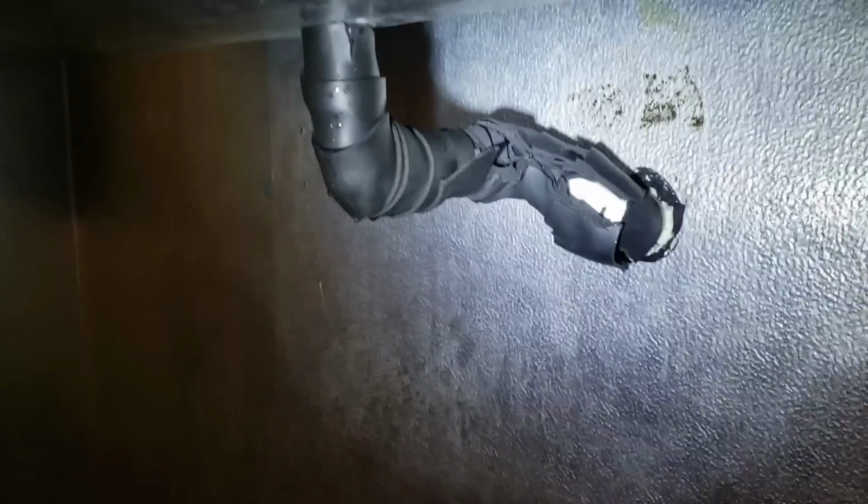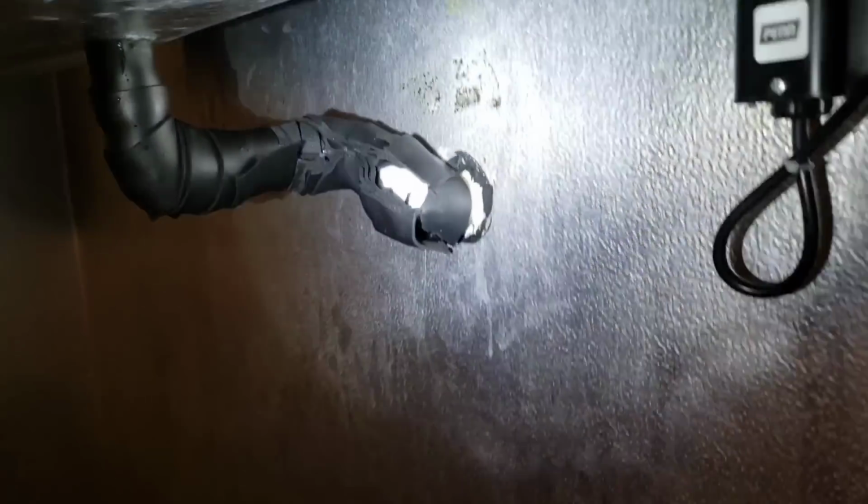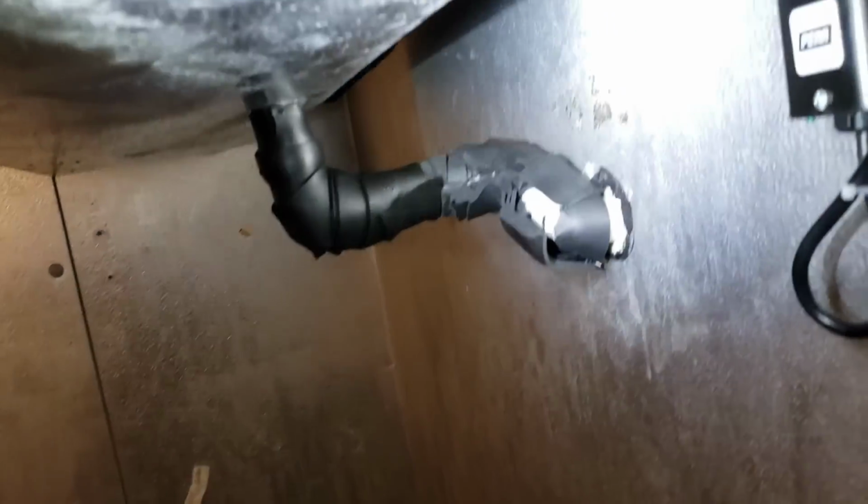So that'll be redone, and I'm going to put a better heater in there. I'm going to wrap it in heat tape and then re-insulate it, of course, with some better insulation than that. Yeah, so that's it for here. I'm going to go upstairs and see what we need to address, if anything, up at the condenser. But I'm starting to see my breath, so I think that's a good sign.